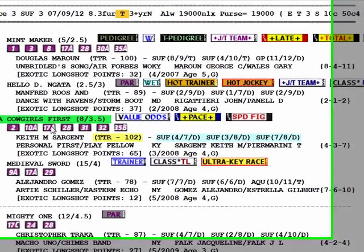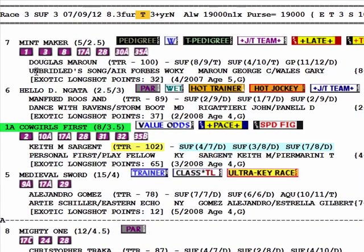And this is a race that we're going to look for the value odds horse and see what's going on. Number 1A is Cowgirls First. I like the fact that there's only one value odds horse in the race. Most of the time there is only one, but it just makes our job so much easier because it's just a quick focus point and that's it.